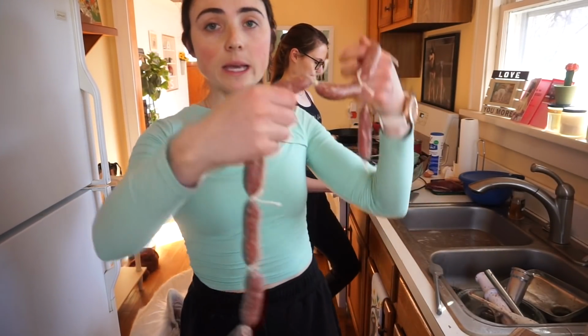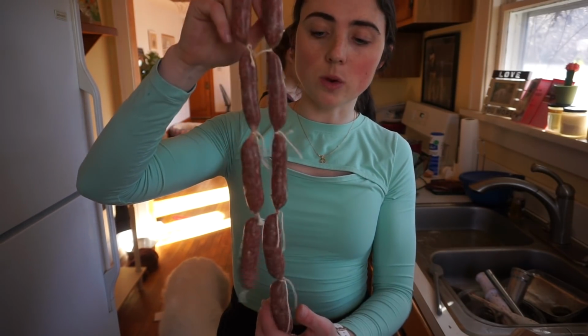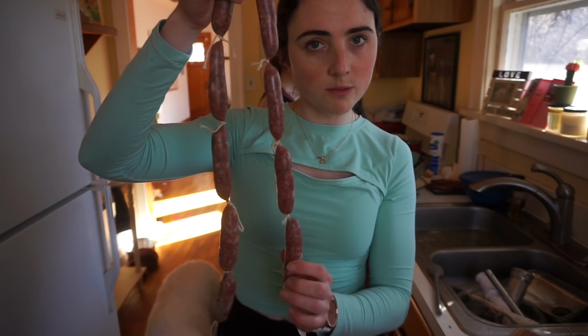So you are technically supposed to let these hang and age and dry out a little bit, but we want to cook some up for this meal. So we're just gonna let them hang while we're cooking the rest of the meal and then just slice off a few for today and save a few for tomorrow.